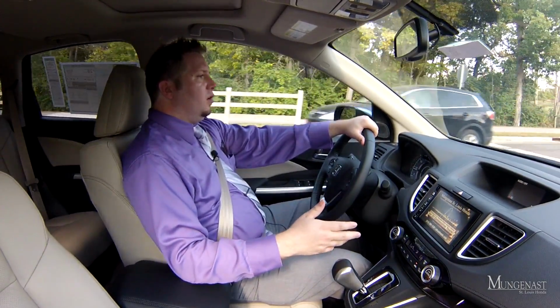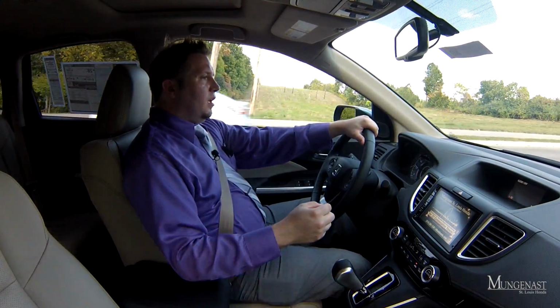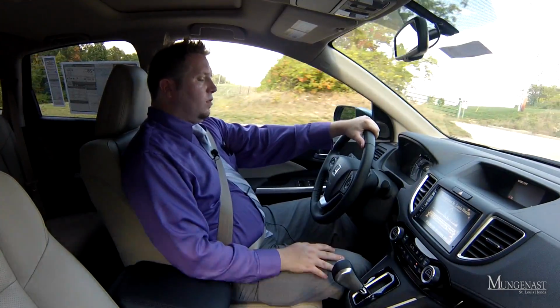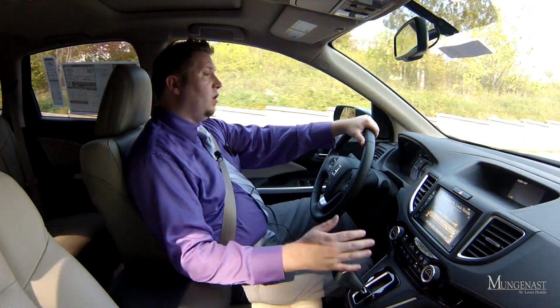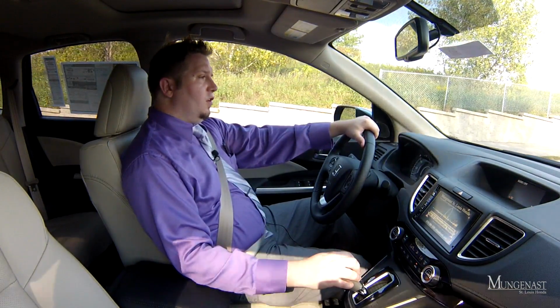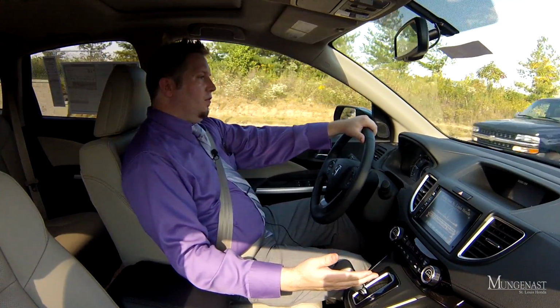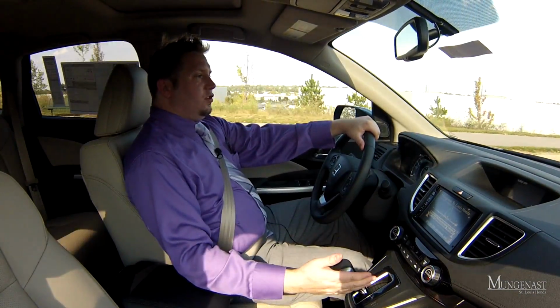Now, with the CVT, not only do you get improved performance, but you also get exceptional fuel economy out of the vehicle. The CVT has done well to give the front-wheel drive CR-V up to 34 miles per gallon on the highway. That's just incredible for a vehicle that offers this much space, this much luxury, and this much utility.